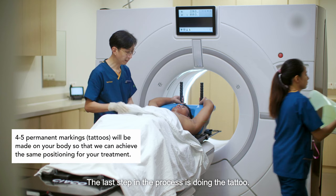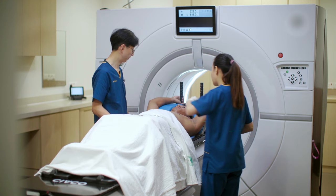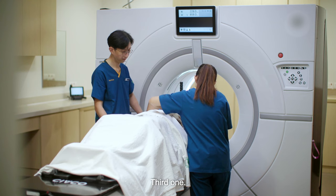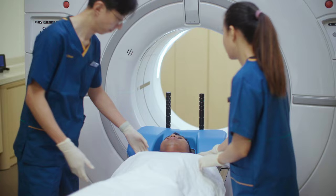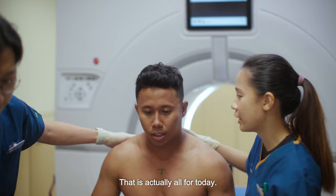Okay, so the last step to do is the tattoo. It's a permanent mark that we're making with some ink under the skin. This will ensure that we can get you back in the same position the next time you come back, okay? I'll be doing the first one now. Second one. Third one. You okay? Last one, okay. All done. I'll help you up. You feeling okay? Yes, thank you. That's actually all for today. You did very well.